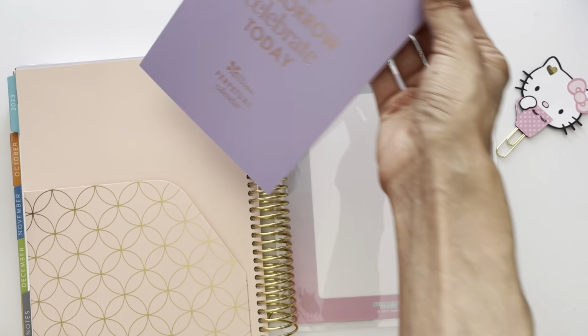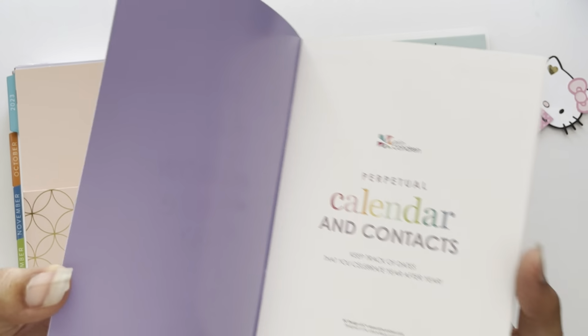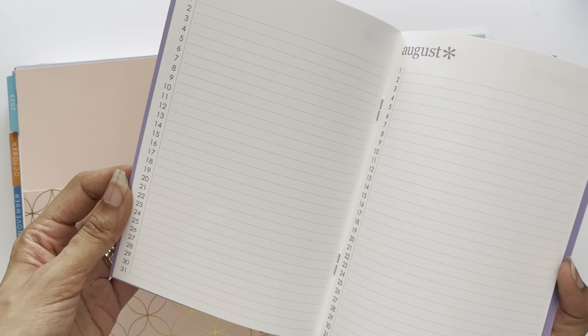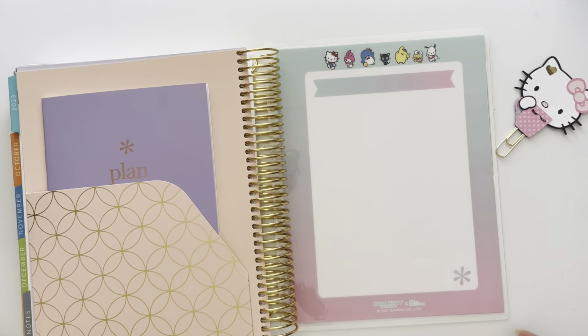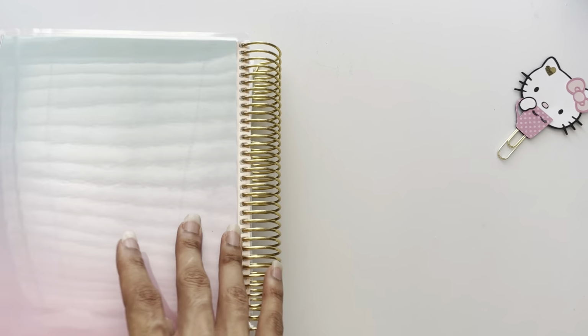I really like that they include a perpetual calendar in each planner. This is like a quick view of important things that you would like to jot down for each month. It features all 12 months of the year in a line for each day. This is a great place to put birthdays, important events, or you could be like me and write something that you're trying to track daily on each line for each day.